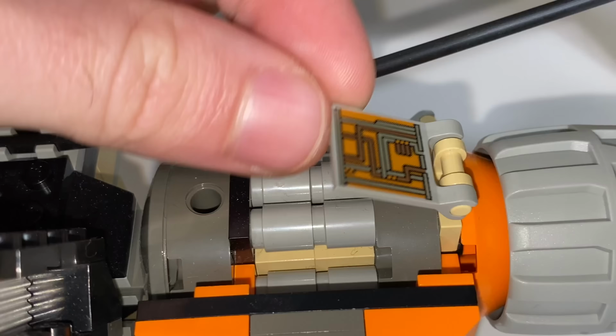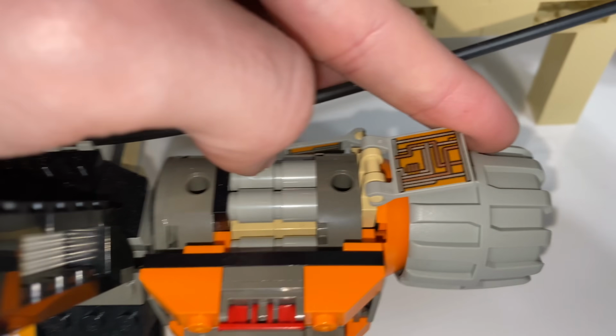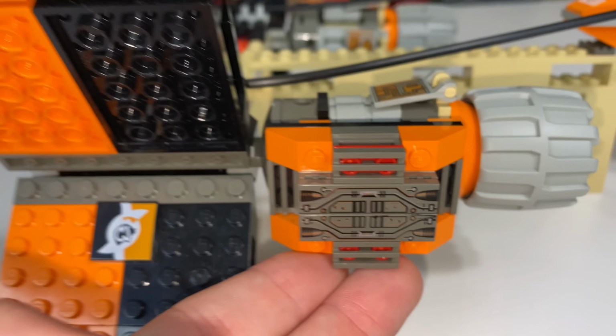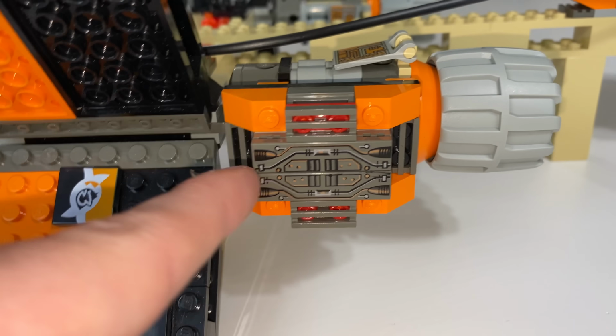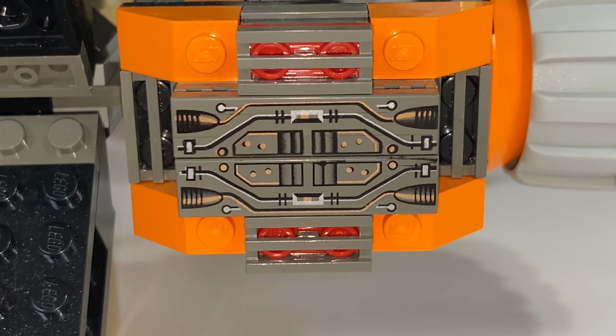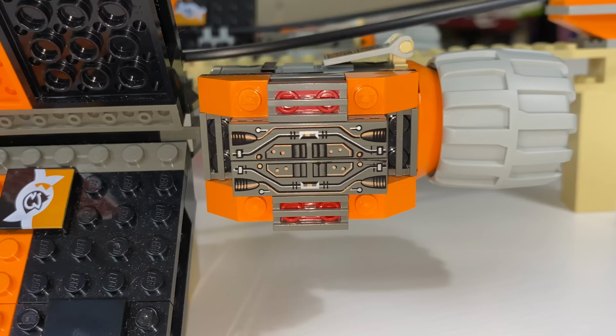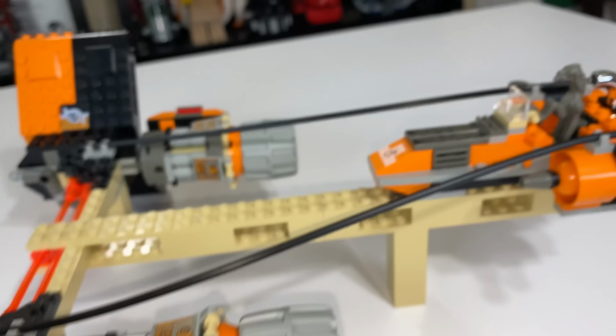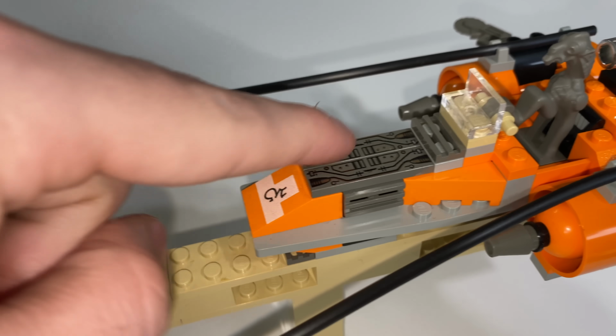Just that added bit of detail in 1999 was really nice. They can open, and they're actually printed on both sides, which is interesting. On the side here, you'll see some pieces that we also see on the Droid Fighter Set 7111 from 1999, and I think we also saw them in the Gungan Sub from 1999. So those pieces are making their rounds in this set and are used quite nicely here.